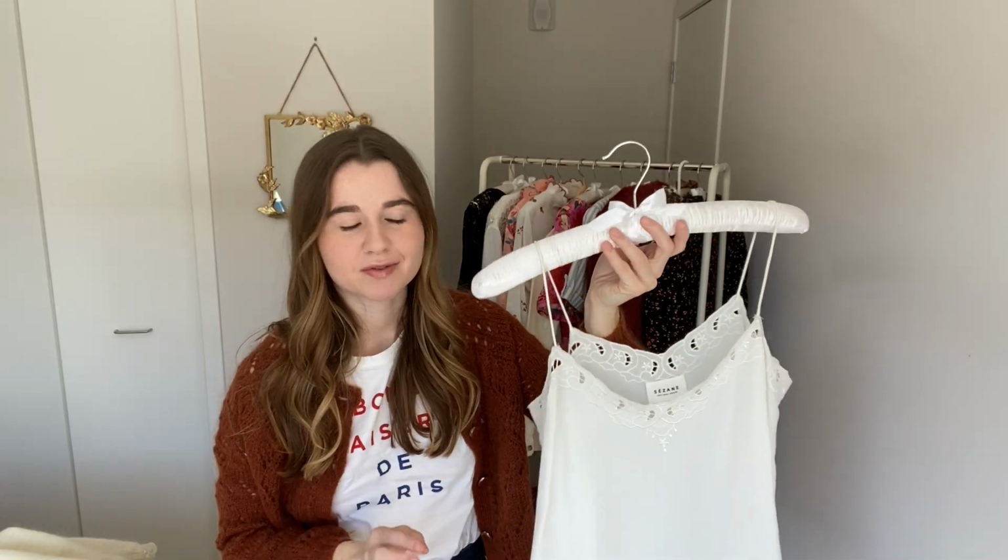It is such a staple for when I have big meetings or presentations and I just want something simple and pretty to put under a blazer. It looks really dressy, but it's also very comfortable.